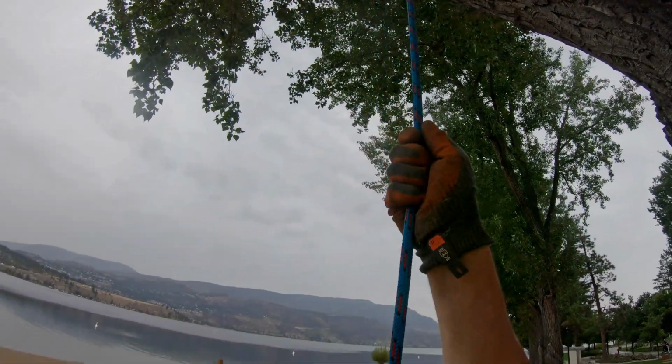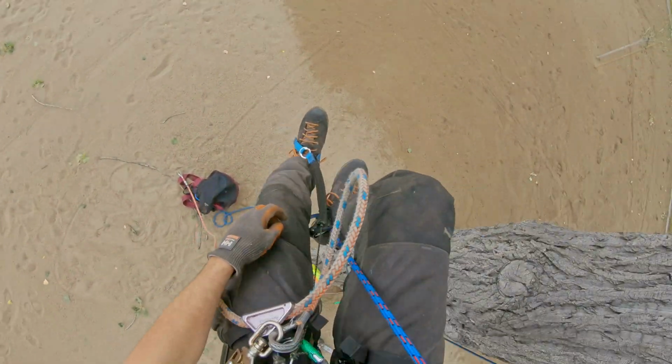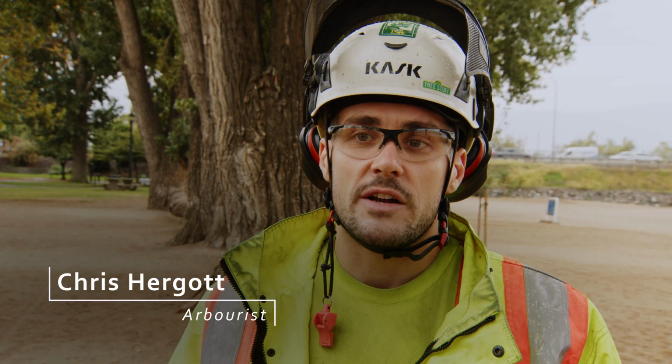You never really know what'll happen if you leave it. It could stay up there for 20 years in high winds and not come down, or it could be a calm day and a dead branch just breaks out of the tree. We just try to mitigate those hazards by taking it out ourselves before anything can happen.